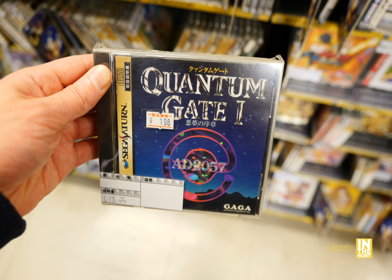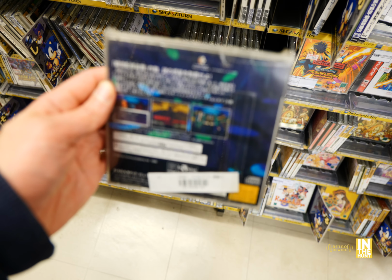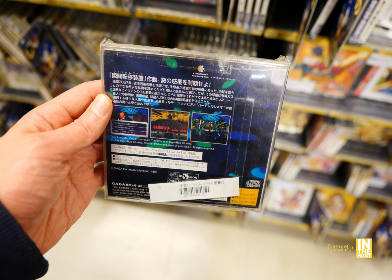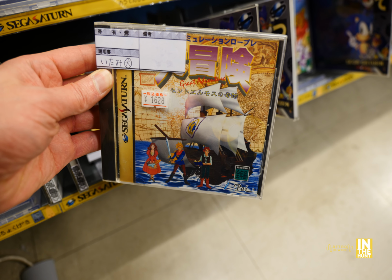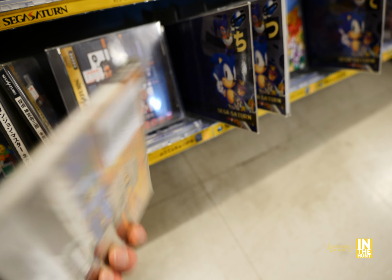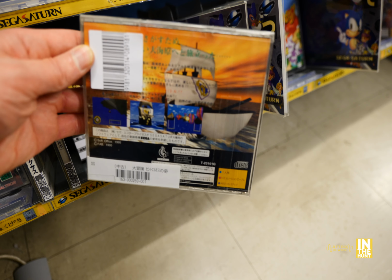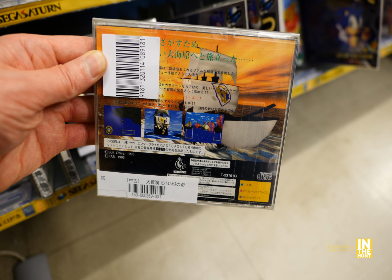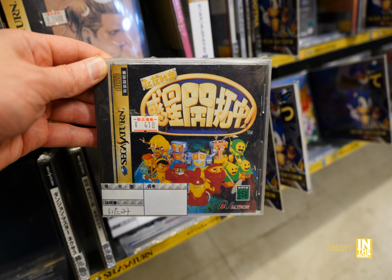And then we have Quantum Gate coming in at 190 or 198 yen. That's a couple cents, man. Don't really know too much about this one, but it looks like it has some FMV type of stuff going on. And then we have the Great Adventure. Didn't catch the title there, but a Great Adventure something. This is an SRPG, a strategy RPG.